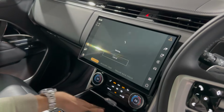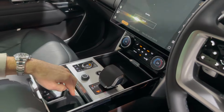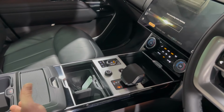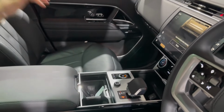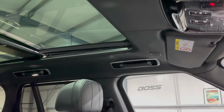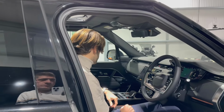Loads of storage, wireless phone charger under there, big cubby holes everywhere, cup holders under here with a sort of secret storage compartment below that as well, and USB-C points in there. Of course, it's got a double cooler fridge. It's got absolutely everything. And then just have a look at that massive panoramic roof as well, which of course I will open. It is a tilt and slide opening panoramic roof. And now I'll just jump out and summarize this car for you.